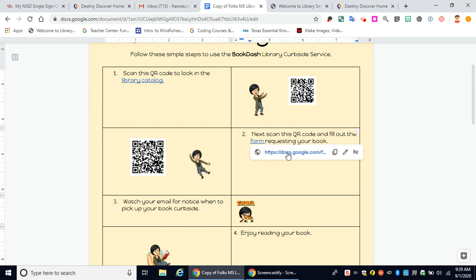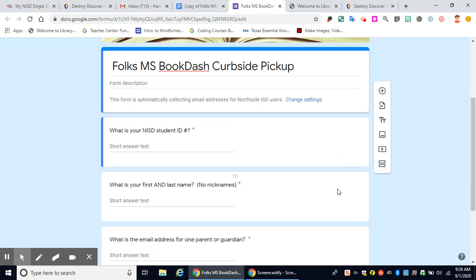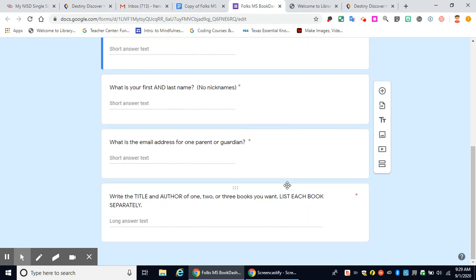And this form is going to be available to you guys on your Schoology ELA page and also on our Schoology library page, okay? You're going to fill out this form with your student ID number, your first and last name. Make sure you spell carefully so I can identify who you are. And this is a really important line right here, an email address for one of your parents or guardians, okay? Because once your books are ready, I'm going to email them as well as email you. And then you can type in the title and author of 1, 2, or 3 books that you want.